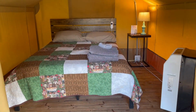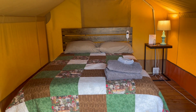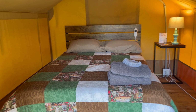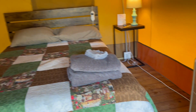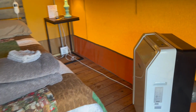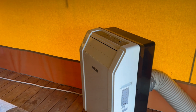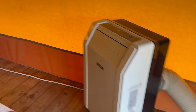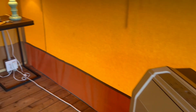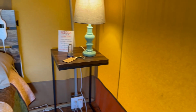Yes, it's dog friendly. As you can see, it comes with the linens, there's electricity in there, there's temperature control, and it was just fabulous. So I'm just going to do a quick pan of inside the tent. That's the temperature control, which I didn't turn on, but I will show you what I did use, and it was perfect.